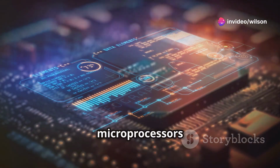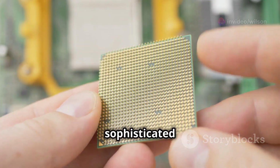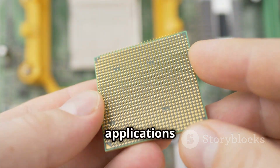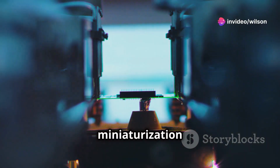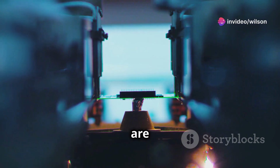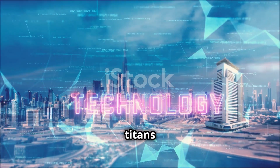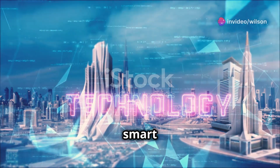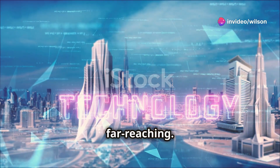The future of microprocessors is full of possibilities. From enabling more sophisticated AI to creating more immersive virtual realities, the potential applications are limitless. As we continue to push the boundaries of miniaturization and innovation, we're not just making things smaller, we are making them more powerful and versatile. We can expect these tiny titans to continue to transform our world in ways we can only imagine. From smart cities to personalized medicine, the impact will be profound and far-reaching.